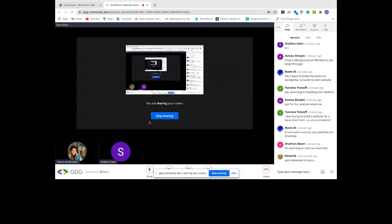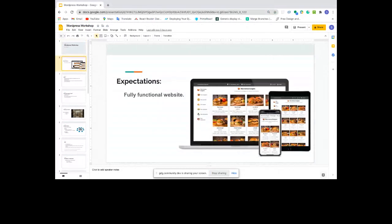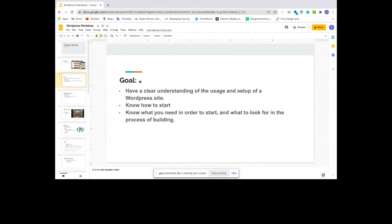Anyways, so today's workshop is WordPress based, as you all know. So your expectations might be that you're going to build a fully functional website that's responsive and that looks exactly like how it is here. But basically, the main goal of the workshop is to give you a clear understanding of the usage and setup of a WordPress site, and give you the main idea on how to start your own website and what you need in the process of building it.